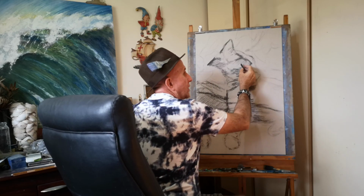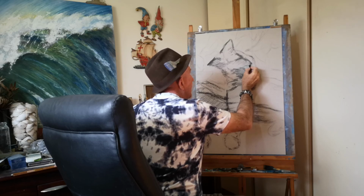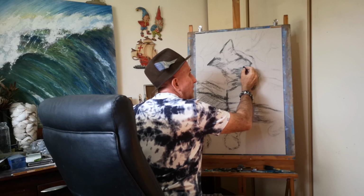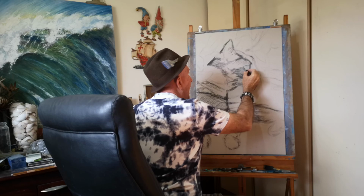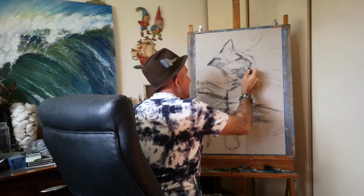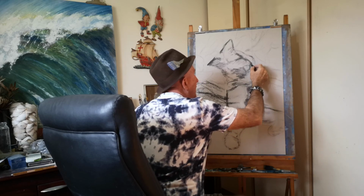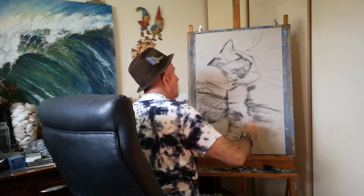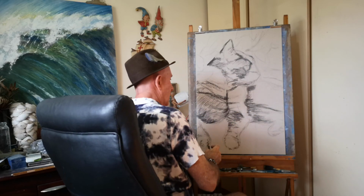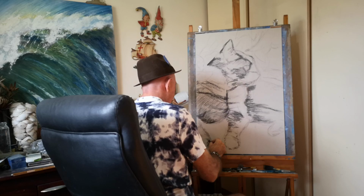Sorry, just putting in her little, just need to get the eye sorted out for now. Yeah, so with the four sessions, I can then extend the last session to an hour, depending on my needs, and I can determine that towards the end of the previous session, the penultimate session rather.